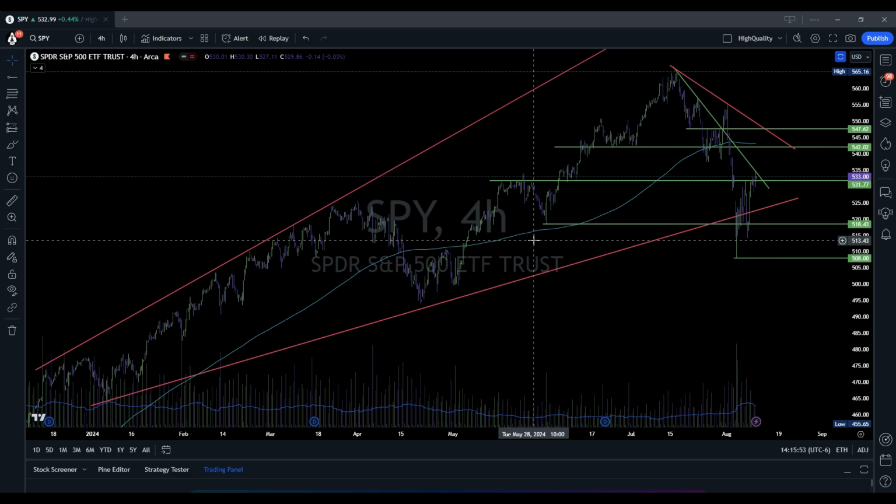We go over simple support and resistance levels, trend line breaks, and pattern formations. And I give you the price targets of where price should be headed in the coming days.